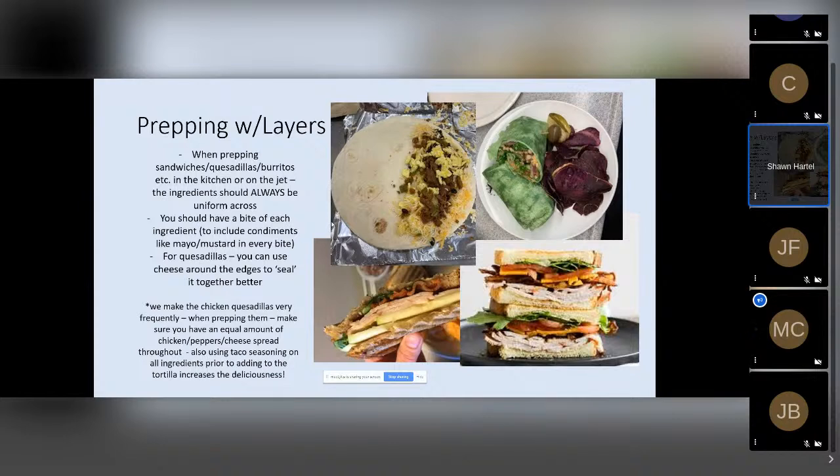This is a very important one. If you are serving a quesadilla or something, which is one of the meals that we make very, very frequently, when prepping them, make sure that you have an equal amount of chicken and pepper and cheese spread throughout. If someone were to open up that quesadilla, they should not just see 3 random pieces of chicken and like 6 scraggly little peppers. It should be completely uniform throughout with your toppings. Of course, don't overfill it, but make sure that it is uniform throughout.